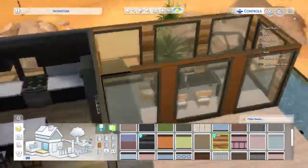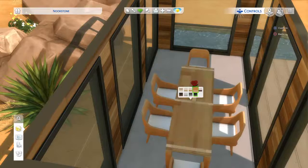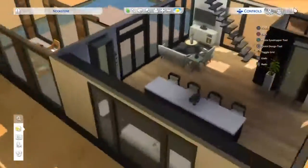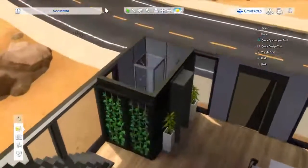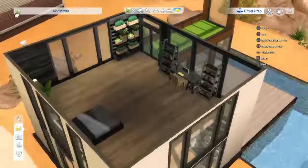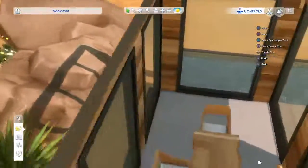I want this room to be really woodsy. I don't know why I said woodsy, but I think that's a pretty cool theme. Each room has its own kind of color scheme. So this is all different modern colors. This is kind of white and wood. Up here is black and wood, and then down here is all wood. I think that's kind of nice.